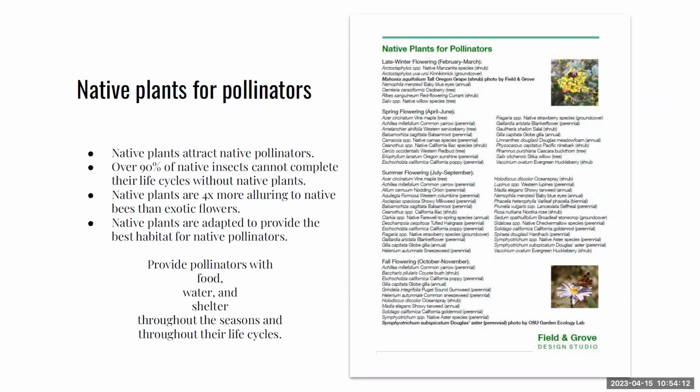And native plants are obviously, for the most part, adapted to provide the best habitat for native pollinators, and are, for the most part, proving to be really resilient in these times of climate change.